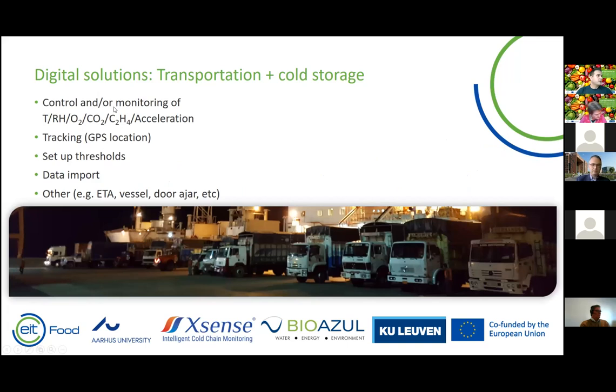First, you hear with this first sentence, we have a lot of ands and ors and a lot of different options. And it's because actually we don't have one unique solution that does everything, that controls everything and monitors everything. That's why there are solutions that are either controlling some parameters or monitoring them. And those that are important for fruits and vegetables, of course, are temperature, relative humidity, gas composition, ethylene concentration, and in some cases, acceleration could also be very important, and it can lead to high waste if produce is not handled properly. Besides that, especially for transportation, GPS tracking is a relevant solution available on many platforms.